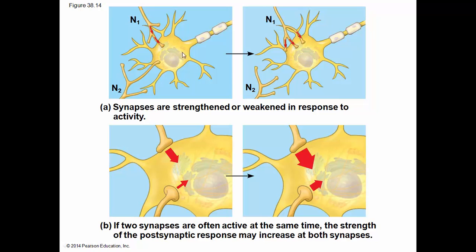Okay, so the more you think about something, for example, the stronger that bond is going to become. The less you think about something, the weaker that bond is going to become. Okay, and this has to do with any kind of sensory perception here. If you are constantly feeling a certain response, then you're going to have a stronger connection with those synapses to the axon.